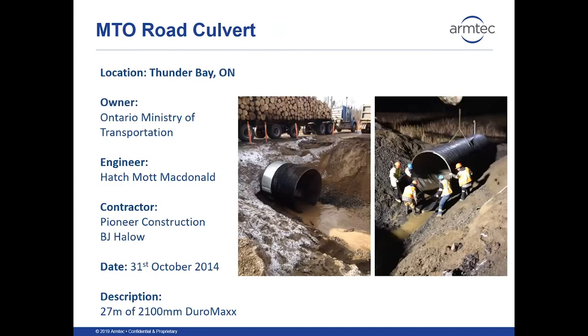We've done work with the Ministry of Transportation of Ontario as well. This is a 2014 job. They needed to reline a culvert, again, on a very busy highway in Thunder Bay, Ontario. They didn't want to dig up that street. So working with the engineers at Acheson McDonald and Pioneer Construction, segments of DuroMaxx pipe were inserted for 27 meters inside an existing culvert to have a brand new culvert inside an old one.